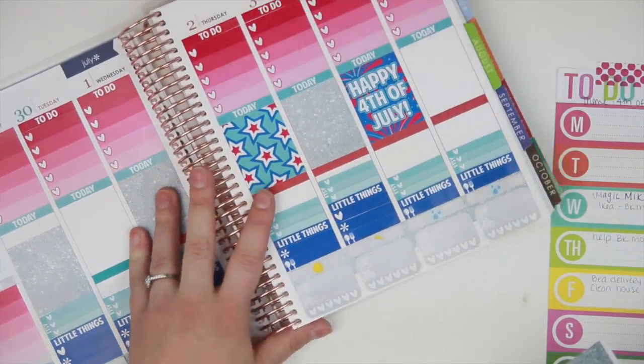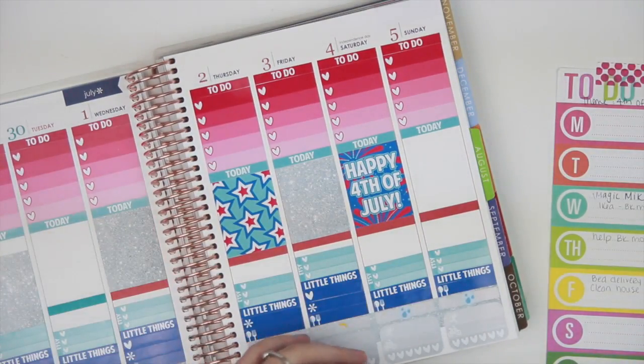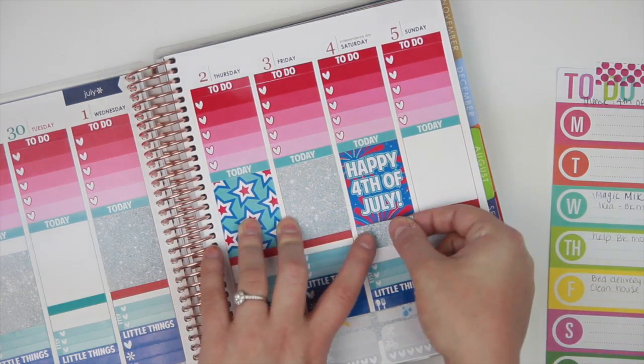I'm going to leave it over here because I want to put my weekend banner here, which I do have. I have 4 little silver stickers. I'm going to stick right here.